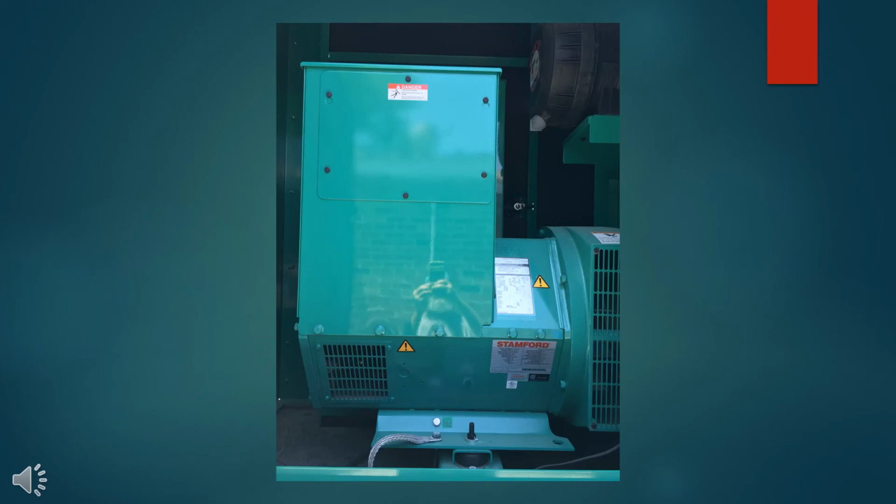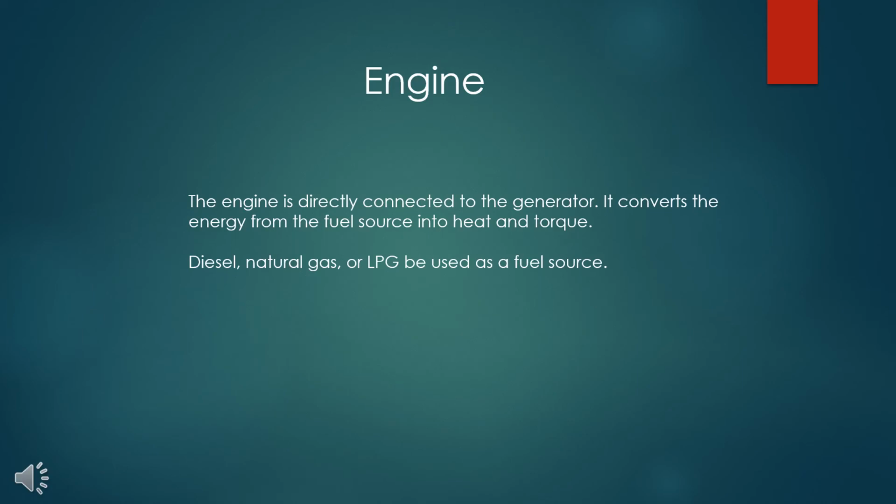Now here's a picture of just a generator end. You'll see the cooling fins. Air has to pass over the generator because as it creates electricity, it gets hot. The engine is directly connected to the generator. It converts the energy from the fuel source into heat and torque. Torque is the twisting motion that the engine creates.